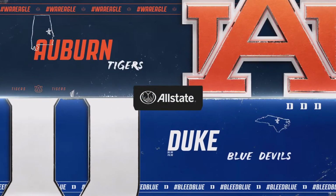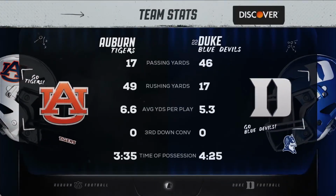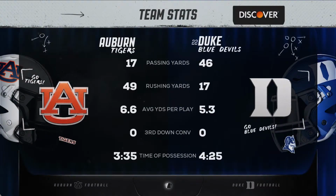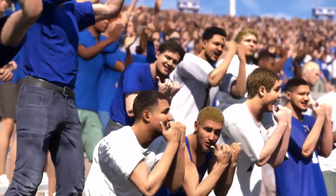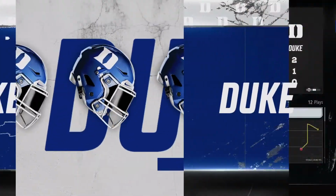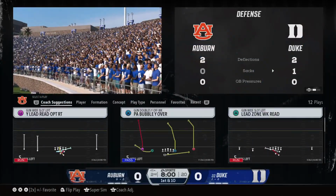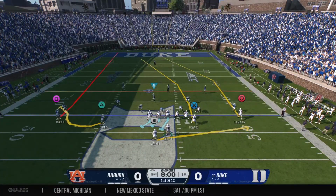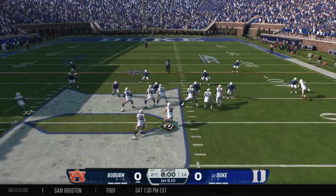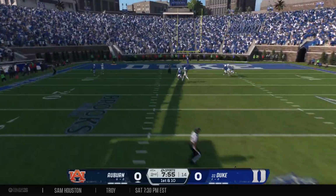We've reached the end of the 1st quarter, and it has been a defensive battle, and the stats tell the tale so far. Let's see if the offenses can find a little rhythm here in the 2nd. They've got a 1st down here to open the period. Off the play fake on 1st down to throw. Going for it all.